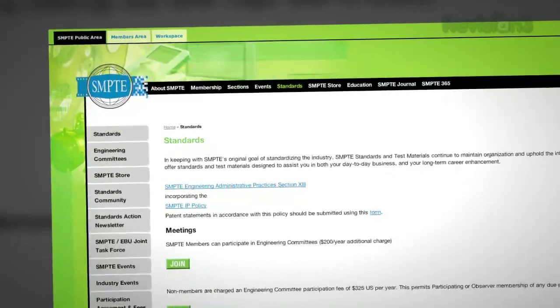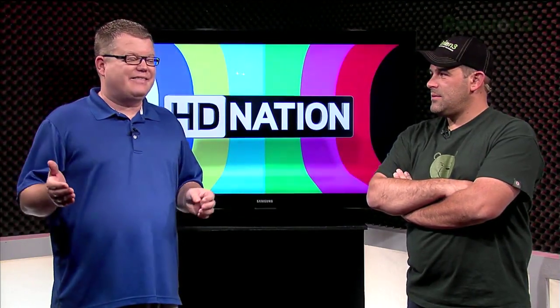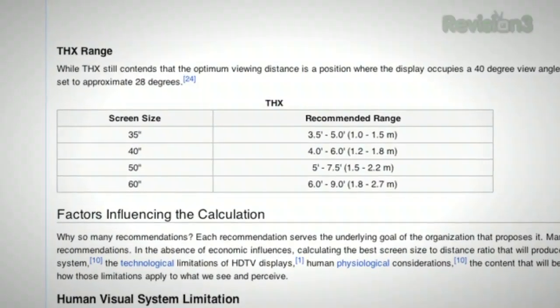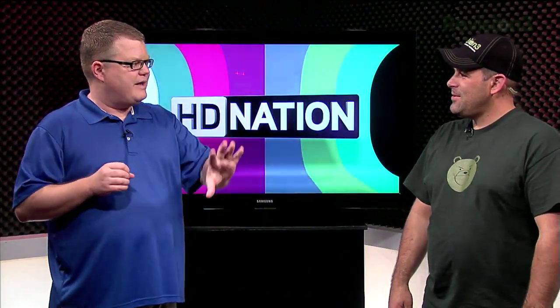They believe in about a 30 degree horizontal viewing angle, and to get that, you can multiply the diagonal of the set by about 1.5, or maybe slightly more. Now, the folks at THX prefer to be even more immersive. They want you to sit with a 40 degree horizontal viewing angle, and to calculate that, you can take that diagonal and multiply it by about 1.2, and that will tell you how far away from the screen you should be sitting to get the optimal distance versus resolution of the display itself, for beautifully rendered 1080p content.